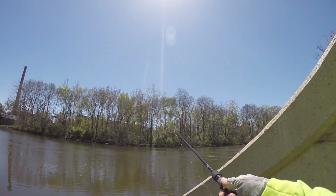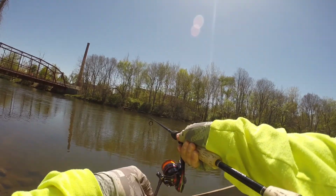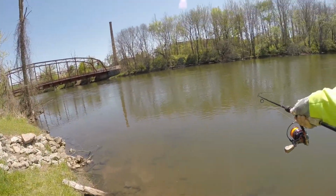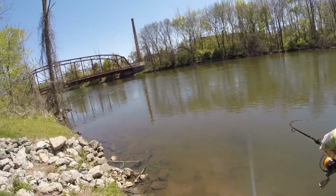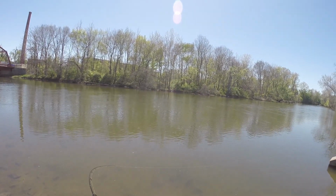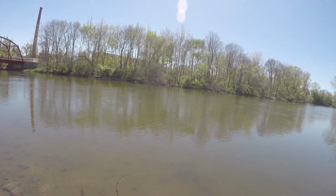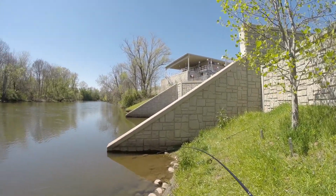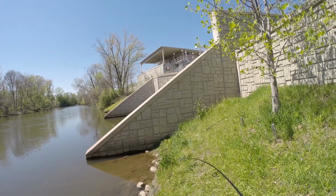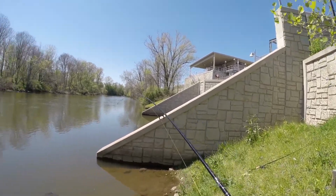Perfect. And we're just gonna kind of blind fish it. There's a fish. Got one. Gotta keep tension on him though. He's not pulling a lot of drag, but my drag's kind of locked down. That's a good fish. Haha, it worked. He is staying down too. Another good smallmouth. Another probably a good 1.5 pounds, maybe 2.